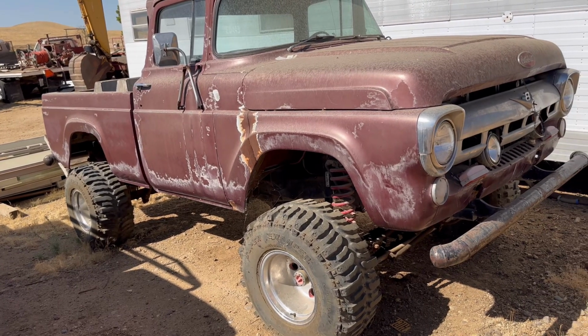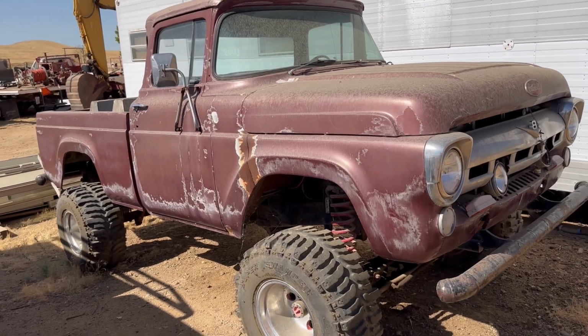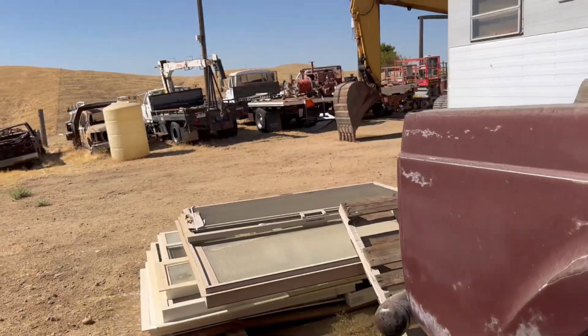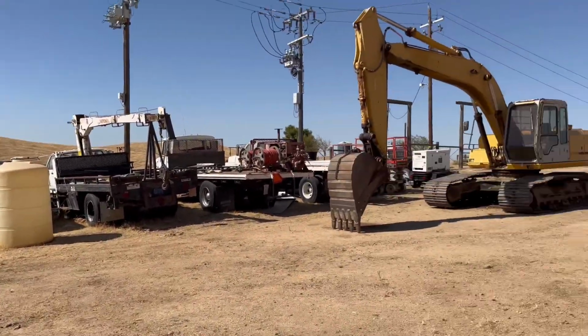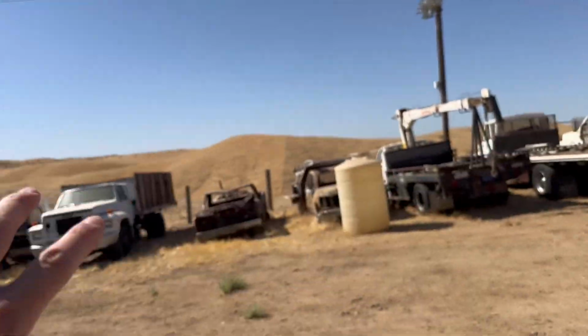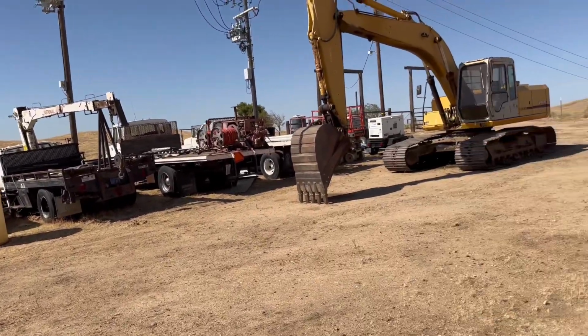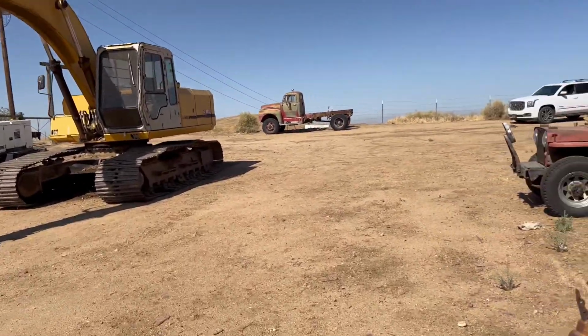I would love to, if I was going to do one, this one and the rural fire truck would be the 2 projects that I'll keep. The rest of all this has to go. I need all this space for my building. So, got to get it gone.